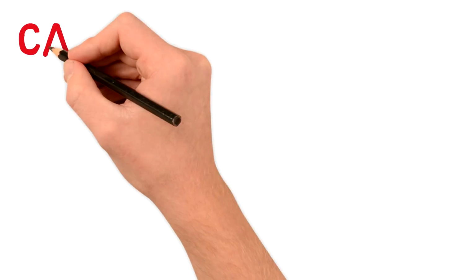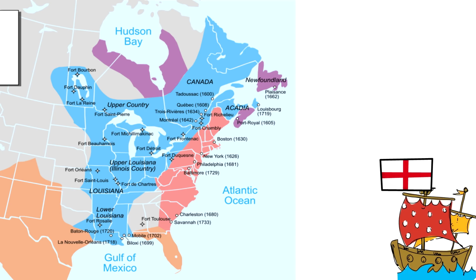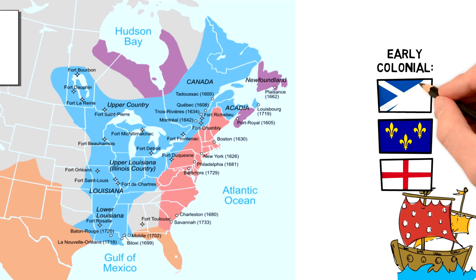Canada also changed its flag a few times. The first technical Canadian flag was the flag on John Cabot's ship, used during the English colonization of the Americas, as well as the French fleur-de-lis flag. There were also technically Scottish settlements, so I guess the Scottish flag was also an early flag of theirs, but not as a unified territory.